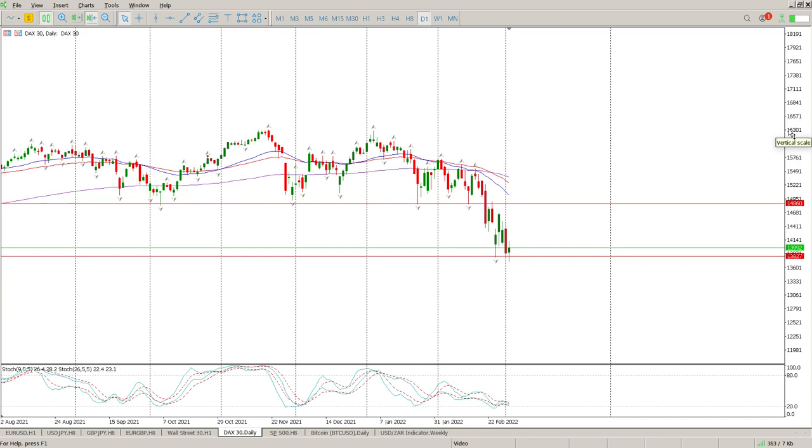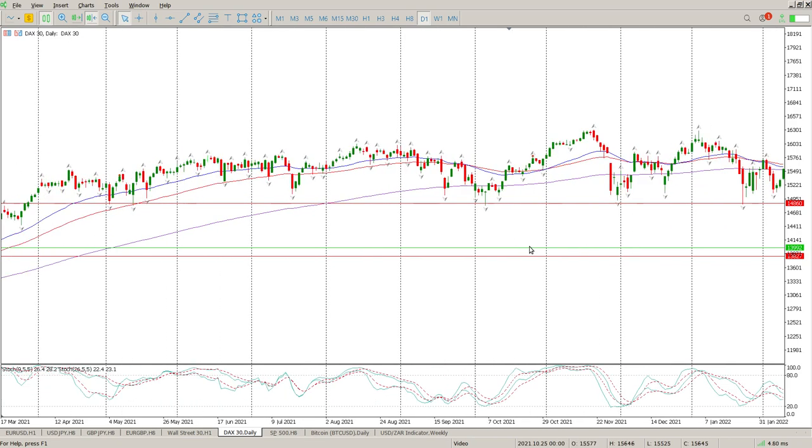So yeah, inside bar forming. Not 100% sure that we have continuation brewing, and I'm not 100% sure we have a base forming. So I wouldn't want to be going long here, and I definitely wouldn't want to be short either at the moment. The reason why I don't want to be short is just where the oscillators are, and not wanting to be long is because I don't see any structure here that is indicating a potential bottom.